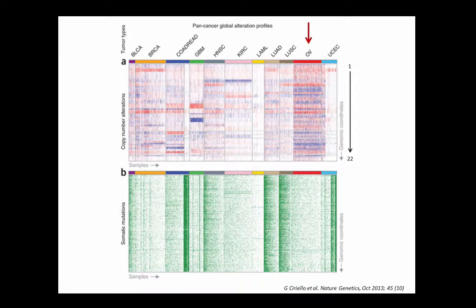You're looking at chromosome 1 down to 22. Red represents amplifications, blue represents deletion, and what you can make out is that ovary has the most complicated genomic terrain of any cancer that's been studied to date. There are more amplifications and deletions that affect every chromosome in the genome of ovarian cancer than any other cancer type. And at the bottom, you're looking at somatic mutation rate, and what you find is that ovarian cancer has really a scarcity of recurrent somatic alterations, right?